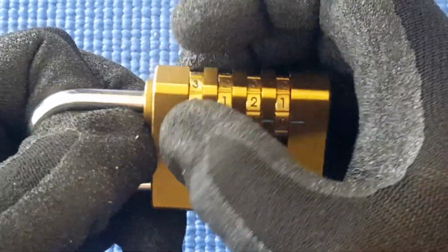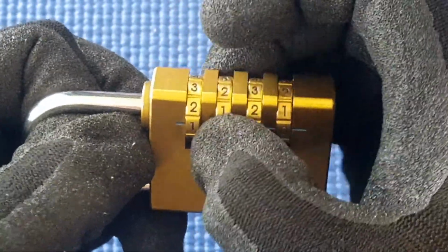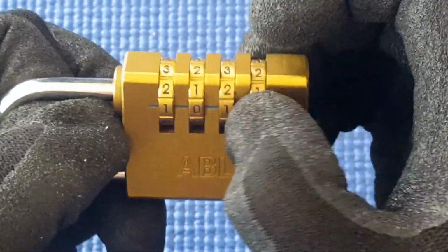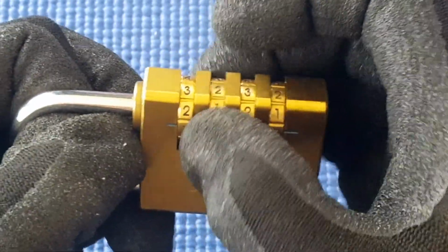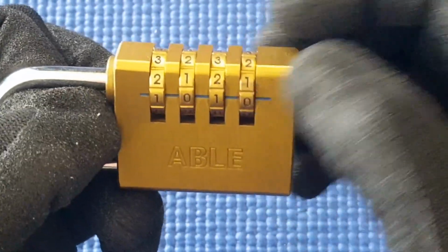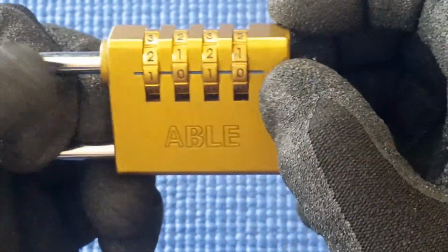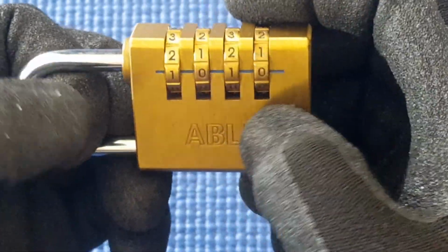So I test each wheel. It's got some play, but not heaps. Okay, again, I'm going to start with this wheel. This is the wheel that was binding the most to start with anyway, and it seems to have the least play. I think with this lock it doesn't matter, I can pick on any wheel.